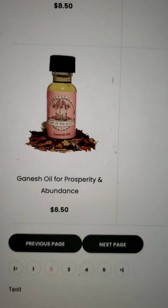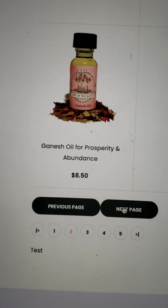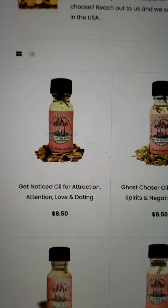And I did not get their Ganesh or Ganache. I don't know if I'm saying it correctly. But moving on to the next page. This may have to be a 3-part. We'll see. Get Noticed oil.